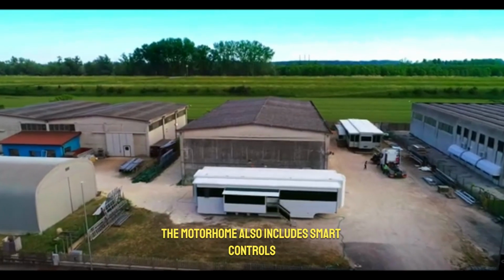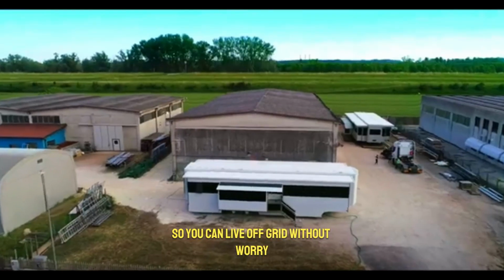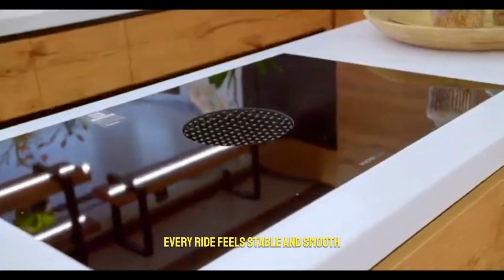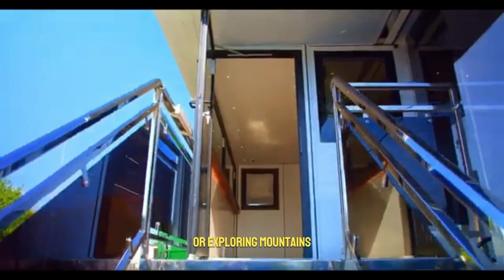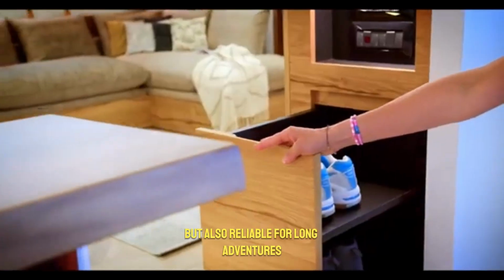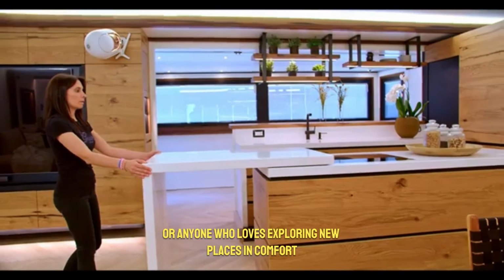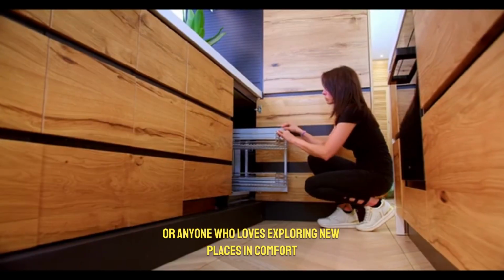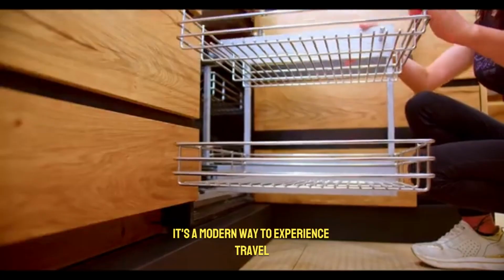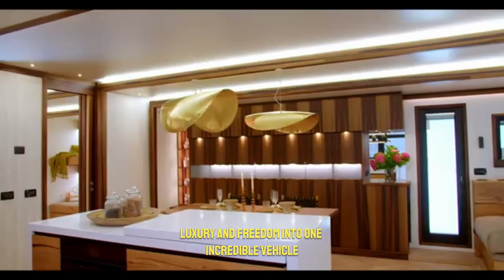The motorhome also includes smart controls, energy-saving systems, and solar panels, so you can live off-grid without worry. With its strong build and advanced suspension, every ride feels stable and smooth, whether you're driving through cities or exploring mountains. Safety features and tech connectivity make the Aluna not just convenient, but also reliable for long adventures. It's ideal for families, solo travelers, or anyone who loves exploring new places in comfort. The CMC Aluna isn't just a motorhome. It's a modern way to experience travel, blending technology, luxury, and freedom into one incredible vehicle.